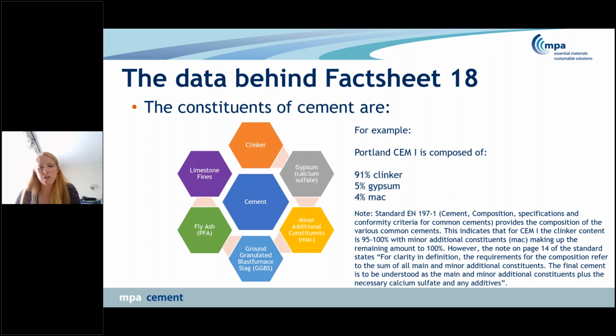Therefore, when we take the final cement, including the gypsum, clinker makes up around 91% of the final cement as shown here. This can often cause confusion, so hopefully I've provided some clarity. The majority of emissions associated with cement arise from the production of clinker, so I'm now going to go through these in some detail and explain where the data in the fact sheet has come from. I'll then mention briefly where the data on the other cement components has been taken.